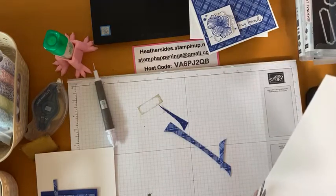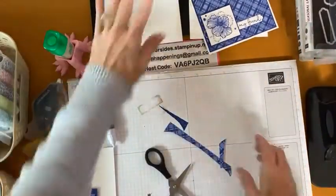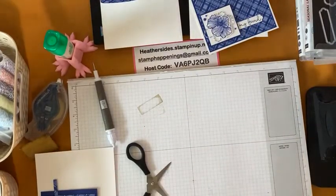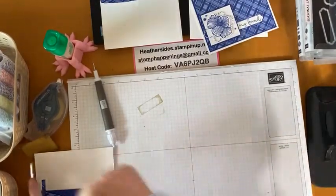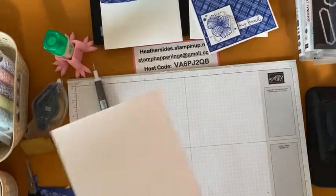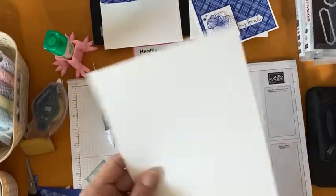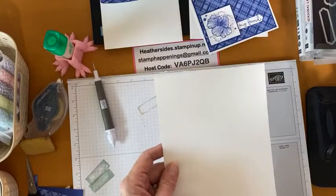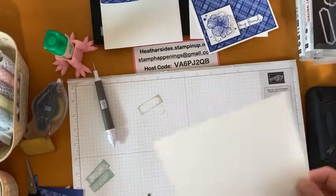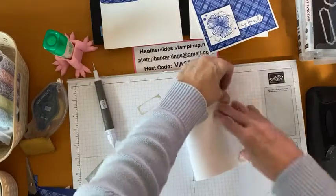Get that little bit off here. Okay, so I've got my envelope done. Okay, now let's work on our card. I have this little piece that keeps sticking to me and I keep trying to throw it away and it keeps sticking. So I have a sheet of basic white cardstock. We do sell a thick white, basic white cardstock. I just use the regular one. It works fine for me. Some people do prefer that thicker one though for card bases.